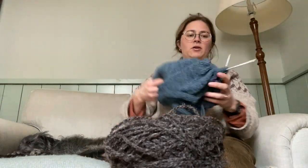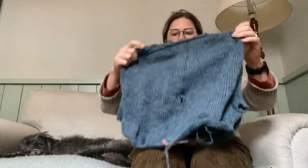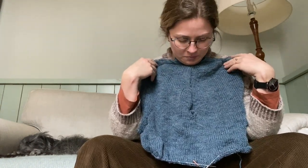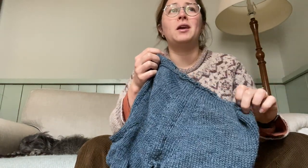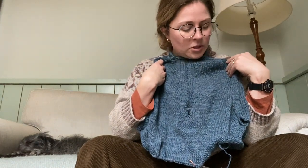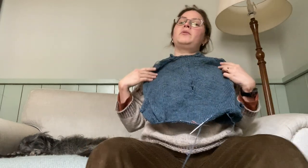Anyway, this is my cotton edge vest. I'm getting on really well with it. It is in my Hearth sock, held double. And I think I told you in the last one I made a huge mistake and I had to rip it all out. So pretty pleased with how we're going at the minute. I'm doing the minimalist collar. I'm doing the A-line bodice and I'm doing, I think, a split hem. I think I might do a split hem.